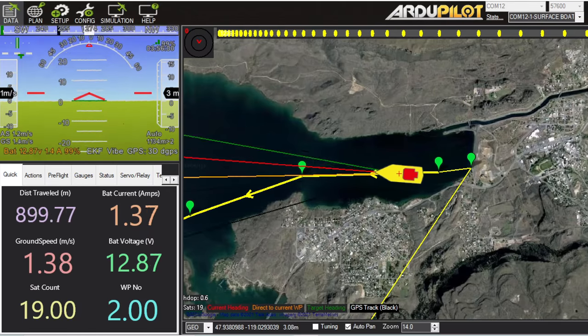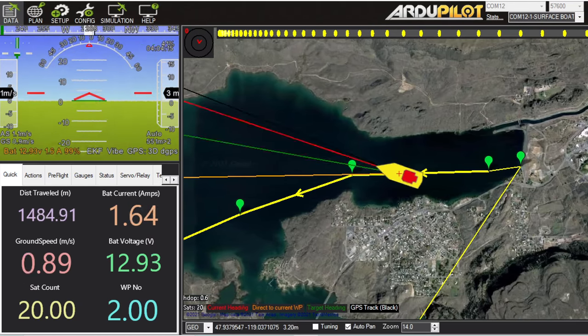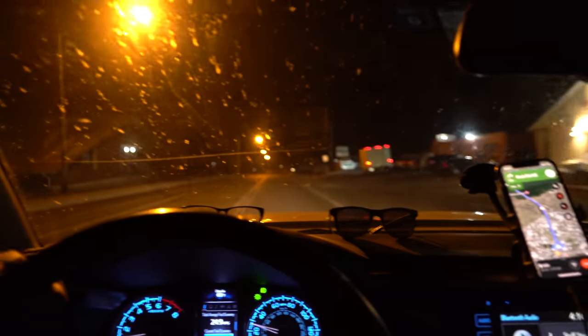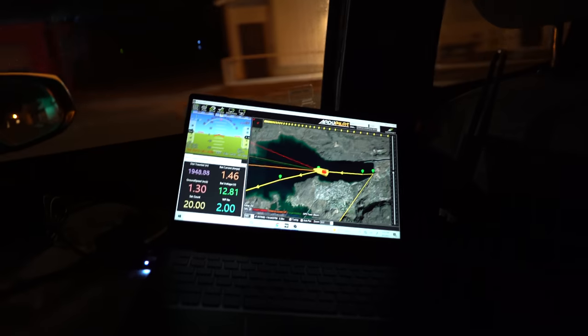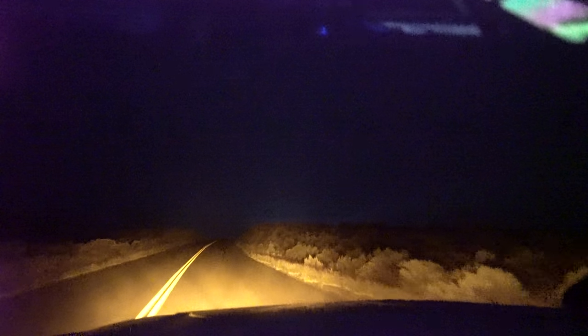So I got the computer here riding co-pilot. We are just exiting the park, heading to the next observation point. It's crazy that I'm still getting good telemetry signal even when I'm driving through the city here and the boat is way out on the lake. It's going through buildings and everything. That's kind of eerie. There's an airport ahead of me and I can see the beacon.